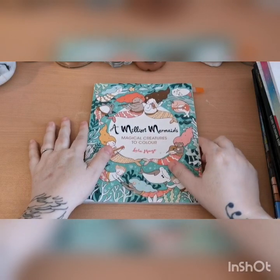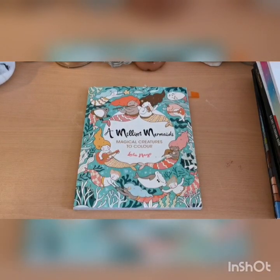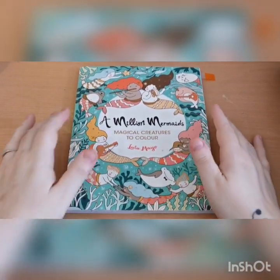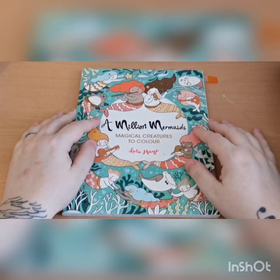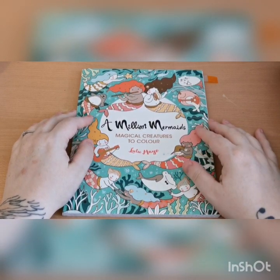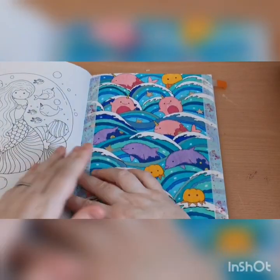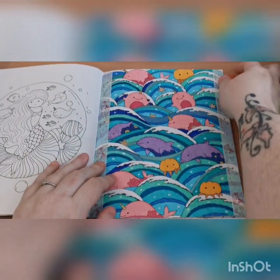Next is a page from A Million Mermaids by Lulu Mayo. I'll zoom in a little bit on this one as well. Okay, so A Million Mermaids is one of the books on my list of 10 books to complete in 2021. I completed a page in here, and this was just a really simple, non-fussy kind of page, and it was this one.